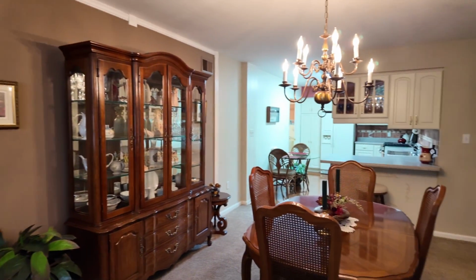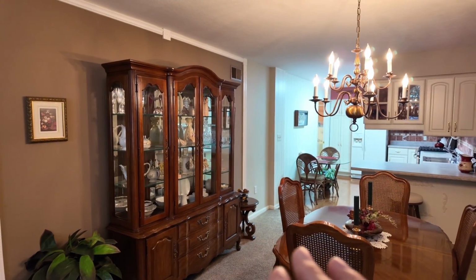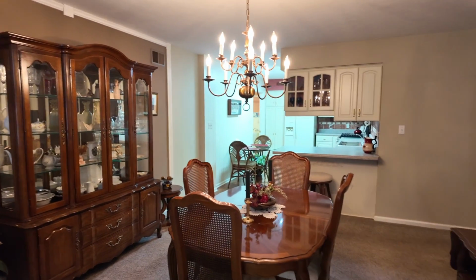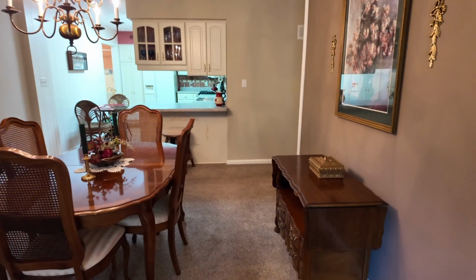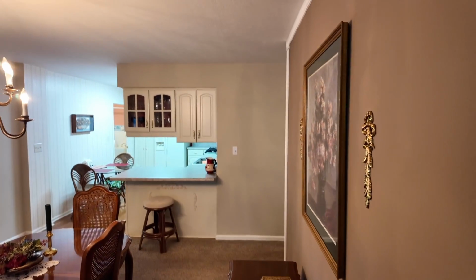And you're right here with your dining area. So they have a very large china cabinet right here, just to give you a little bit of scale. The carpet's going to continue. Would you replace the carpet? Would you put hardwoods? I've seen them do that.